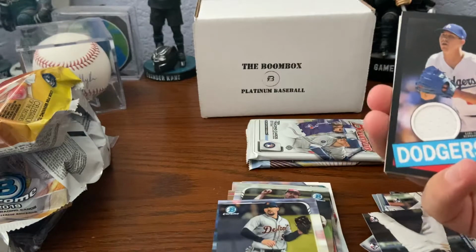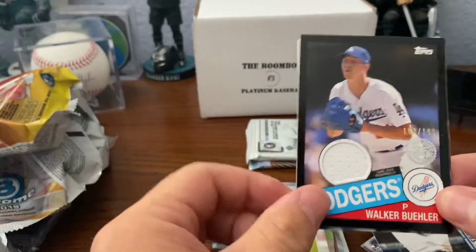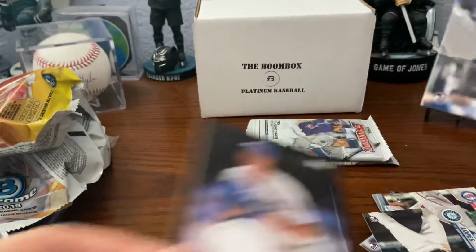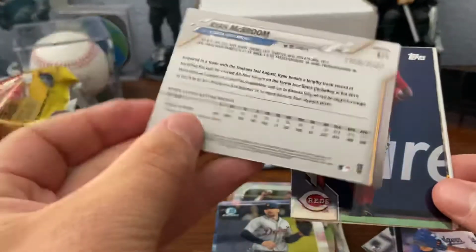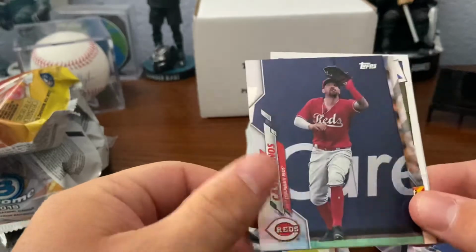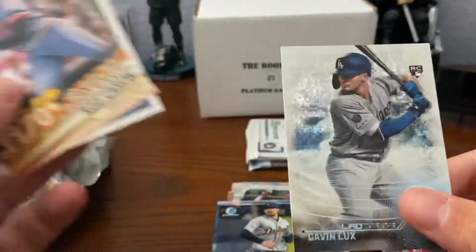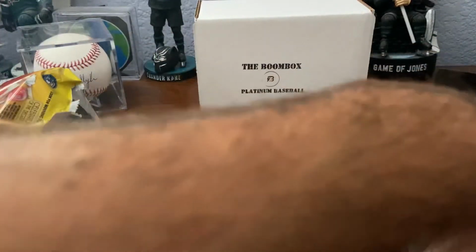So I actually just opened a box of this year's Heritage off camera for fun, and I pulled a Walker Buehler jersey. So it's only fitting that I pull another here. Got a Ryan McBroom, so we got a rookie. That's cool. Gold. Nick Castellanos, rainbow. Rod Carew, Stanton, and a Gavin Lux, 2030. People are giving up on Lux, but I'm not.